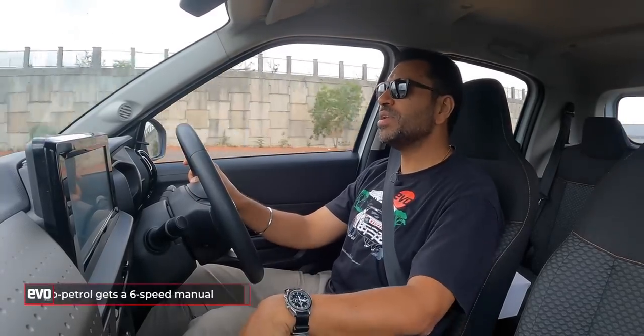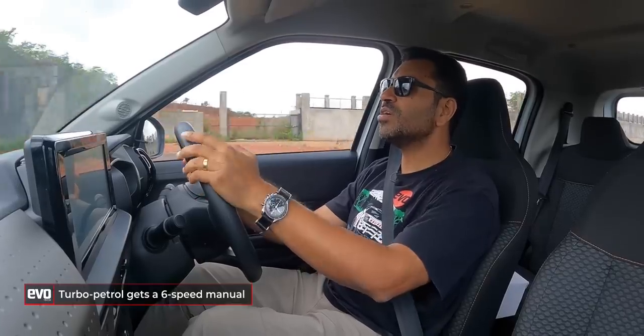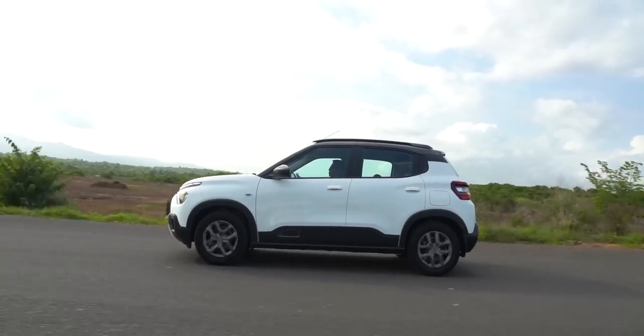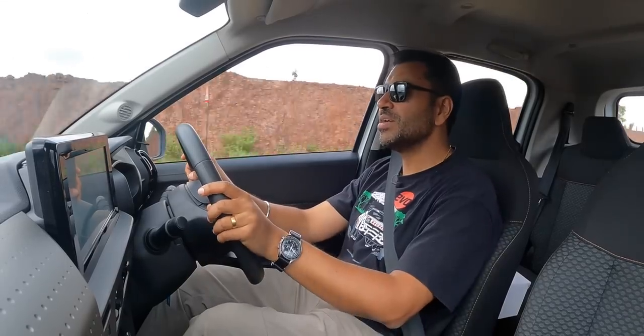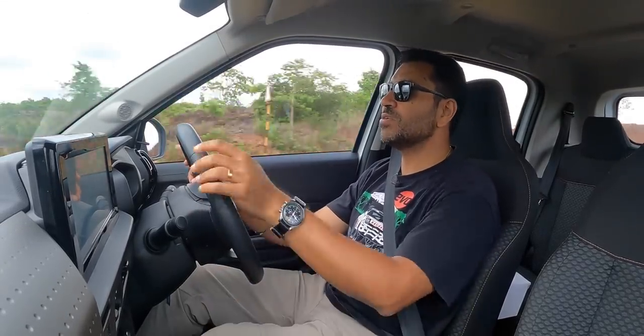The gearbox, the 6-speed manual gearbox, bit notchy in terms of the throws, not very slick. It's not like Japanese gearboxes which shift smoothly like a hot knife through butter. Little effort is required, though I have to say that the clutch rating is fine. It's not like your left foot is going to get tired.